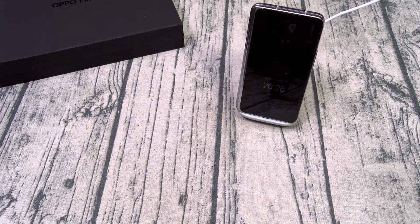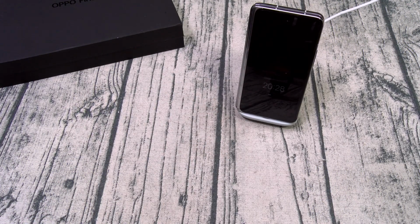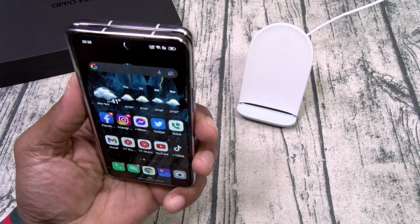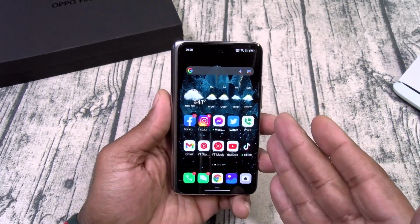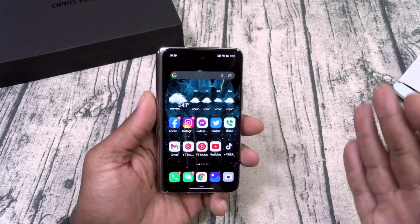You got always on display, so I can see the time, the date, and my battery percentage. Now when I'm ready to get up, I don't have to touch anything. I'm just gonna pick up the phone and look at it. That super fast face unlock right into the display. Now we're gonna start off with the outer display, which is one of my favorite things about this phone. You don't have to unfold it.